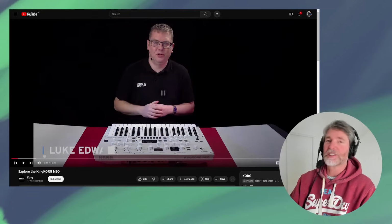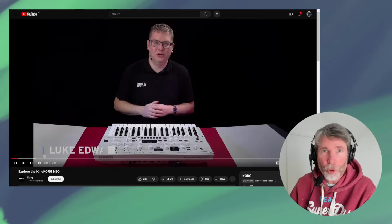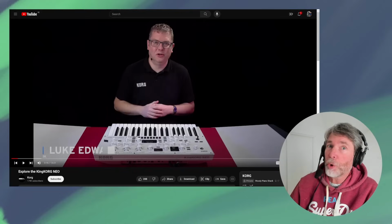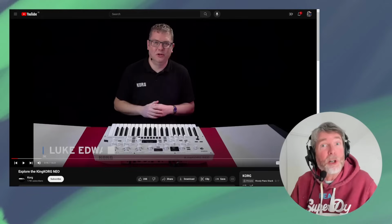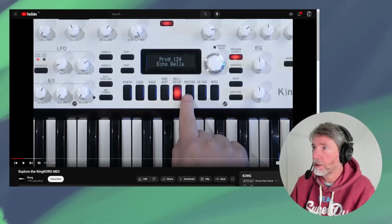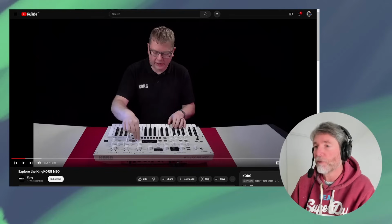Hi, Luke from KORG. Sounds really good. This is the brand new KINGKORG Neo. You may or may not be aware of the KINGKORG from about 10 years ago, a virtual analog synthesizer, which kind of went a little bit under the radar. I don't think it was a huge success for Korg, but this is a new version. You can see the form factor here.